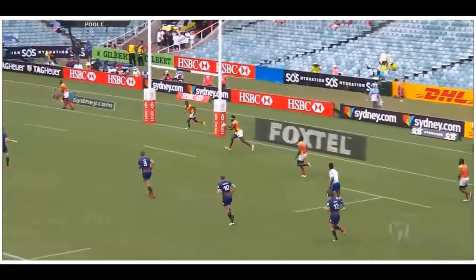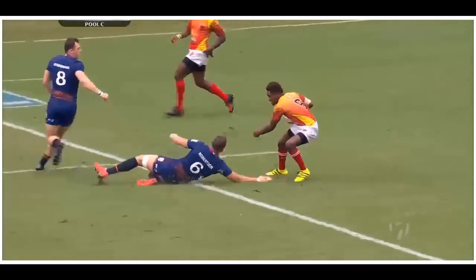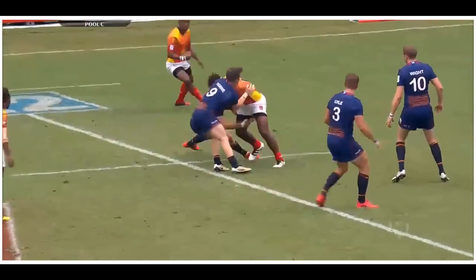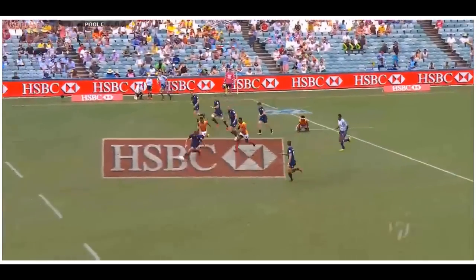Super work for Papua New Guinea. Short on a couple of flies themselves, the underdogs here. Here is Tokovai. It's coming out the back. Now it's slapped back by Scotland.